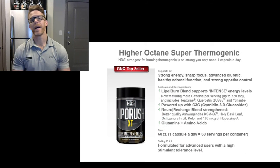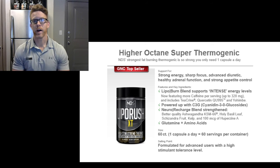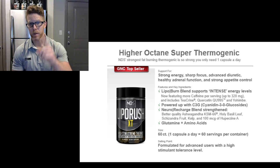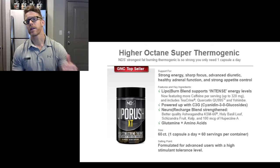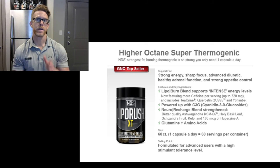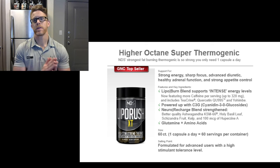Now, as you move to the last one that we have, you'll see it's going to be the LipoRush XT. This is our high-octane super thermogenic. There's 325 milligrams of caffeine in one capsule. One capsule dose is in Neuralene, one capsule dose in LipoRush for the energy. The other products you can customize, but with LipoRush, you're going to be on the top-tier caffeine. So this is not for every customer that comes into the store. It is a very popular product, but it is going to be on the strong side. So stair-step your customers. You have several different options in the store.